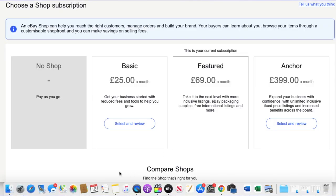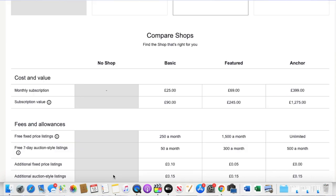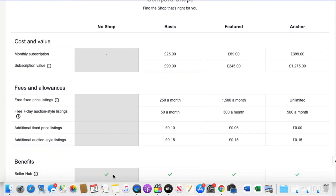So I don't actually have to pay any fees to list items on eBay. And the reason for that is because I've got an eBay shop subscription that I pay for every single month. Now there's three different shop subscriptions that you can get when it comes to selling on eBay. You can either get a basic shop, a featured shop, or an anchor shop. Each of these different stores come with their own benefits that I'm not going to go into in today's video, but the store that I pay for every single month is the featured shop. And with that, I'm going to be able to list around 1,500 different products every single month for free. And I'm also going to get other benefits as well. But this is the next fee that I have to pay when it comes to my eBay selling fees every single month.